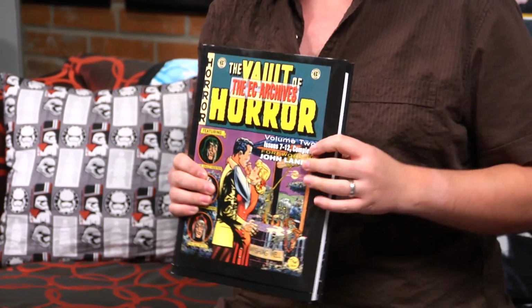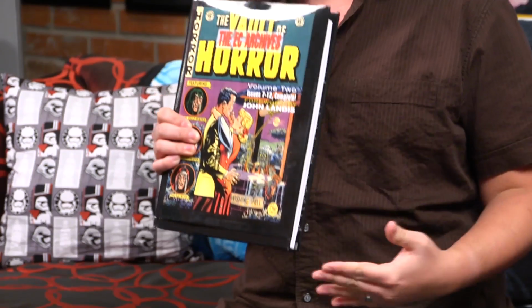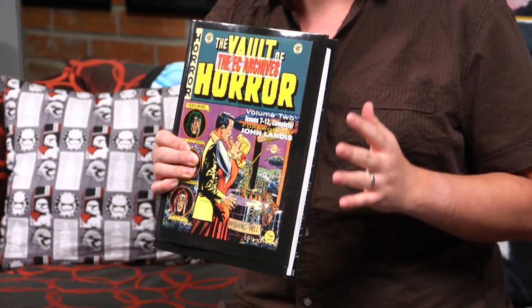It's definitely worth it. Speaking of worth it, yes, this thing, it costs some money. It costs about $45. It didn't cost me anything. My father-in-law was gracious enough to get it to me for my birthday, but I would definitely spend good money on this because it's been on my wish list for a while.